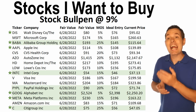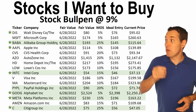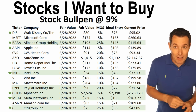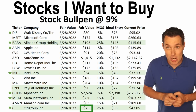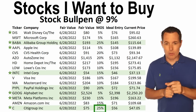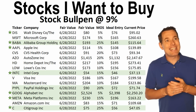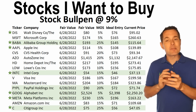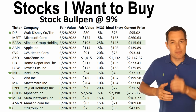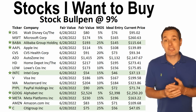Now, this is a stock that I also recently bought. I did not value this stock using discounted cash flow because discounted cash flow doesn't work for banks. Instead, I used price to tangible book value. Using price to tangible book value, I get a fair value of about $75 per share. I added a larger margin of safety to this stock because Citigroup has had trouble growing their overall revenue. Their revenue has been fairly stagnant for the past few years, and although I like the changes that the new CEO is making, they're going to have to show me in order for me to consider dropping the margin of safety. But for now, the stock is trading at a discount to our ideal entry price, so that is a stock that I've added to.